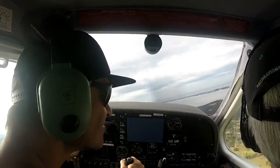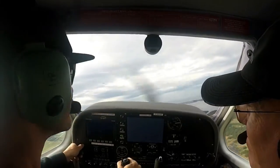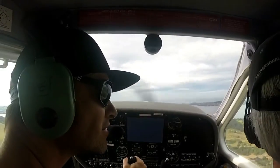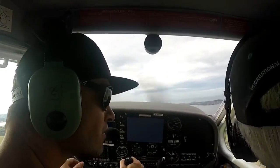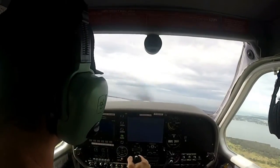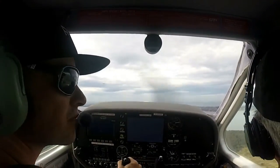Okay, what options have we got here? Not much out there, but what's that down there? The runway. And what about just to the right here? See the cleared area? Yep. So again, a nice cleared area. Let's come onto downwind.